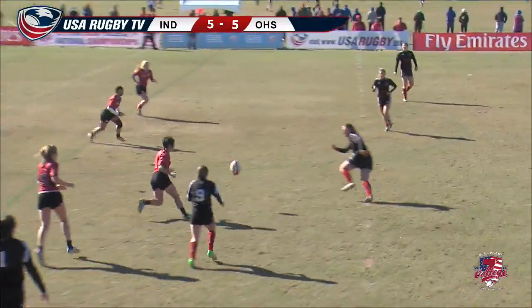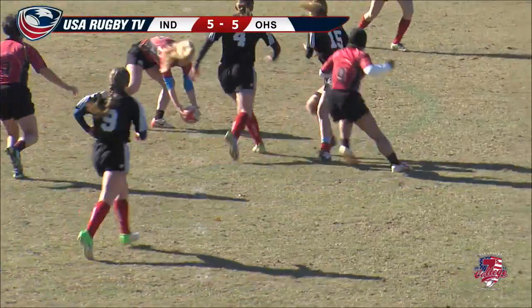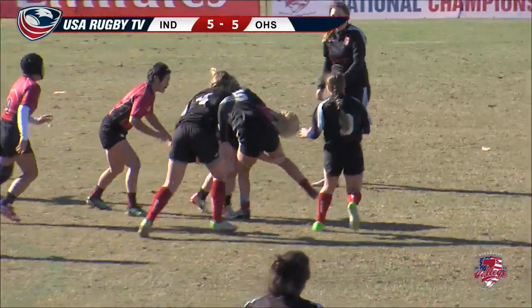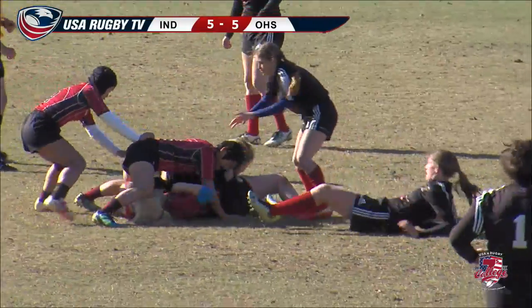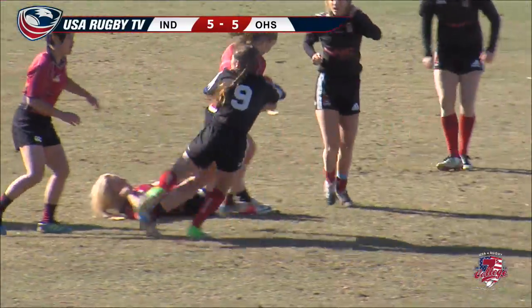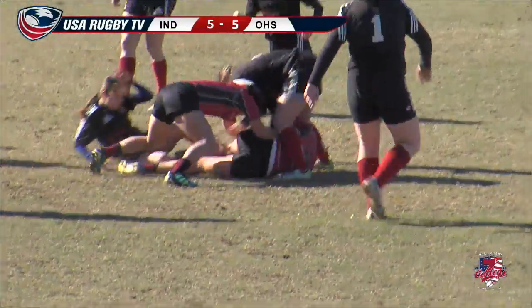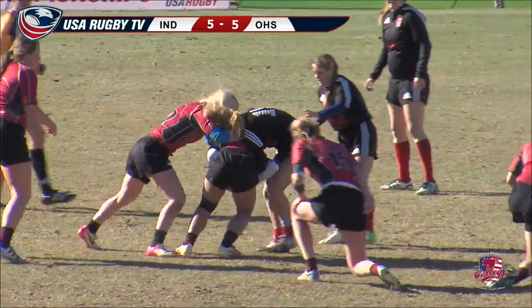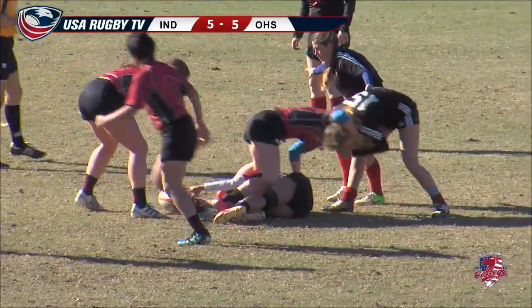Got some better width here. Passing is tricky in the wind. Oh, and it's a turnover. Indiana have the ball. Stepping and going. That's a try scorer from earlier. Pound sets things up. Well done defensively to tie up the ball.